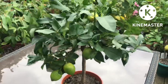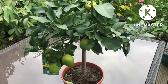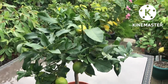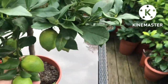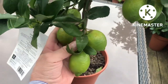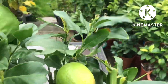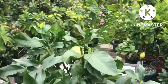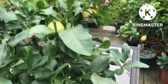I didn't want the calamondin because I don't like the oranges, and as far as I'm concerned they're just for ornamental purposes. But I just couldn't walk past and not buy another lemon plant, even though I don't need one. What appealed to me about this one was that it's got a large quantity of lemons on it. There's 4 down there, another 2 there, another one on the top, another one over there. So let me see how much. 4, 5, 6, 7, 8 lemons on it that will probably mature within about 6 months.